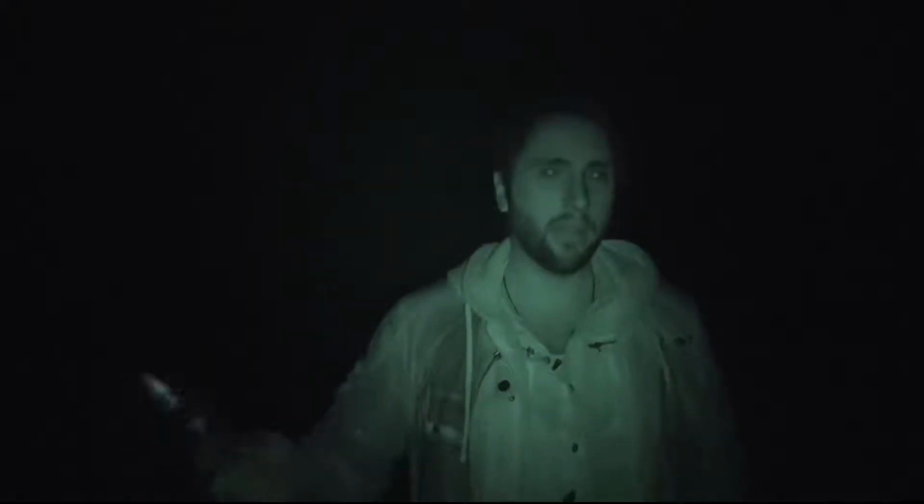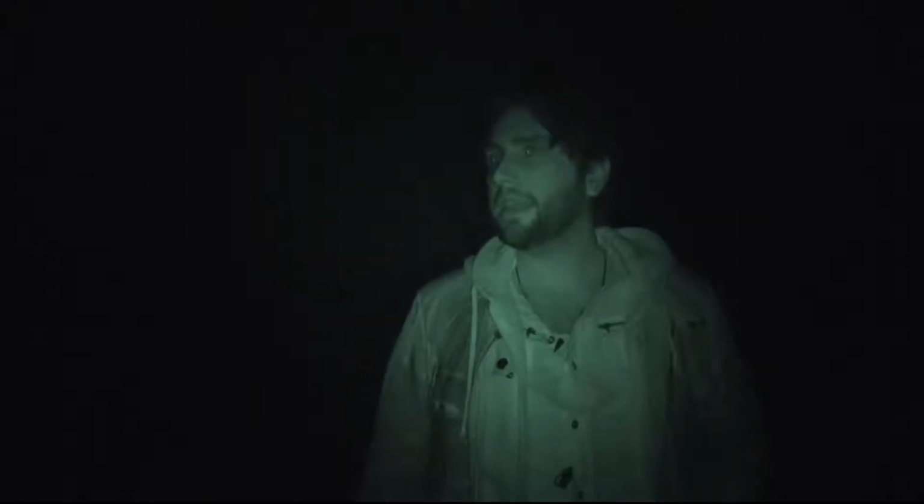Alright guys, so we are at the other end of East Fork. We are going down another path that is off the road, so you may hear cars going by. This area is where one of the foundations of a house was. There was a house here, and it still might be here. I've heard two different stories, and that's what we're going to check out tonight.